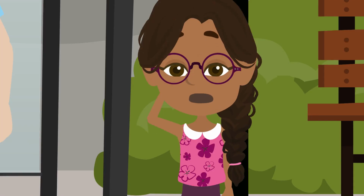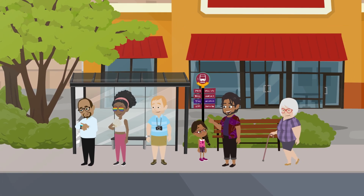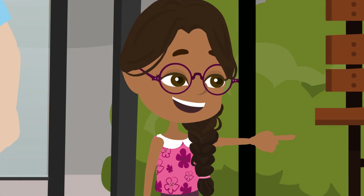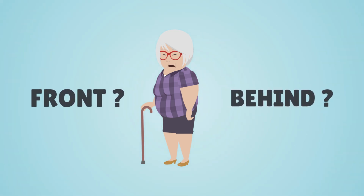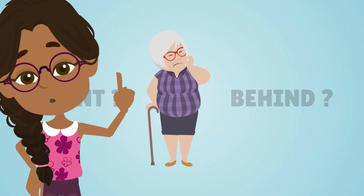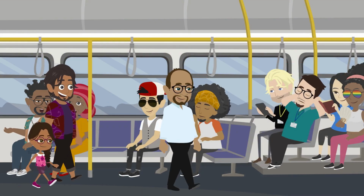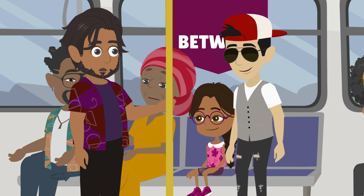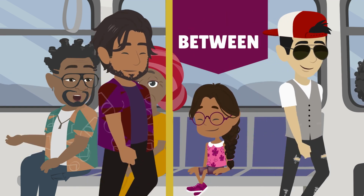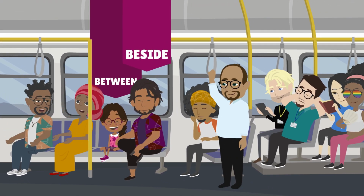Are we the first? No, these people are in front of us. We are last in line. Look, Dad, we're not last anymore. Right. Are we behind the lady or in front of the lady? In front. Here, you can sit between the lady and the gentleman. We should thank the gentleman. Now I can sit beside you. Thank you.